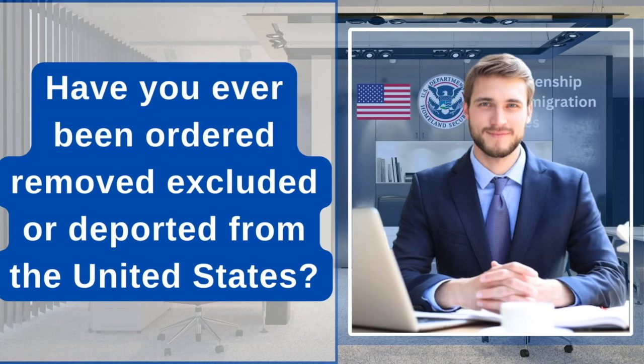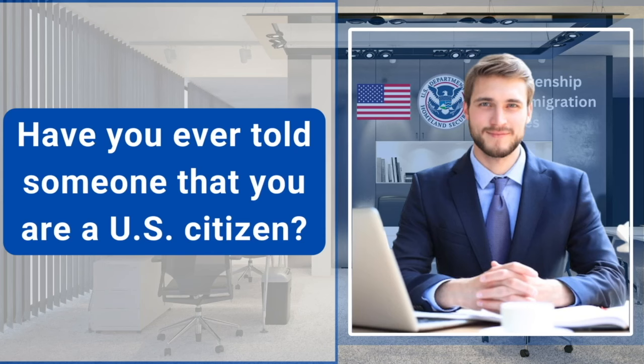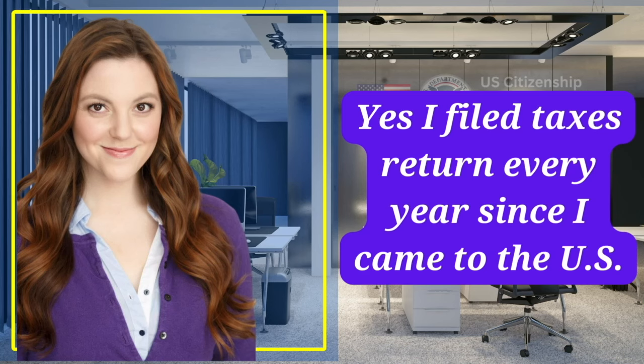Have you ever been ordered, removed, excluded, or deported from the United States? No, officer. Have you ever told someone that you are a U.S. citizen? No. Have you ever filed a federal, state, or local tax return since you became a lawful permanent resident? Yes, I filed taxes return every year since I came to the U.S.